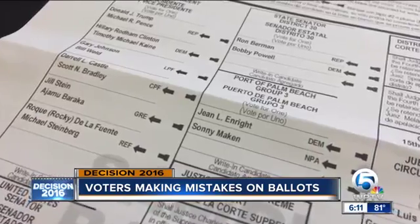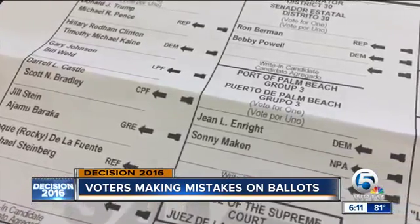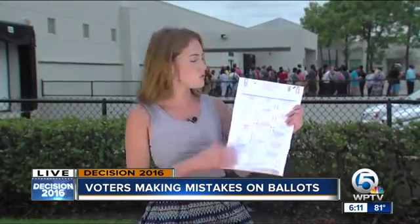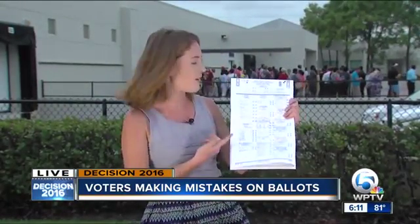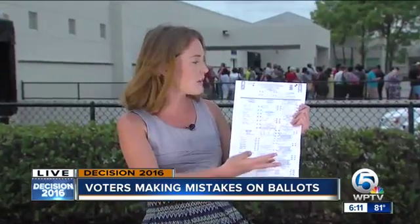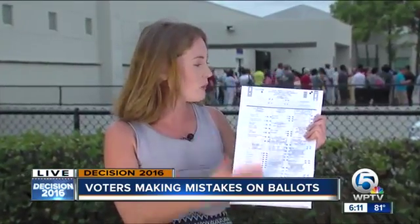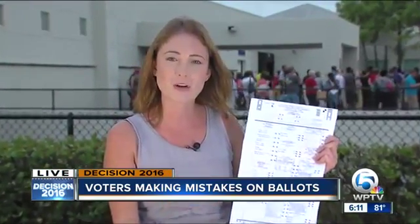The important takeaway: read all of the directions and take your time. Well, in the directions at the top of your ballot here, you'll find that you are not supposed to write in red ink, circle or X through anything. Common mistakes, again, that people are making. All of those are things that will make the process of getting your vote counted take a lot longer. Live in West Palm Beach, Jacqueline Powell, WPTV News Channel 5.